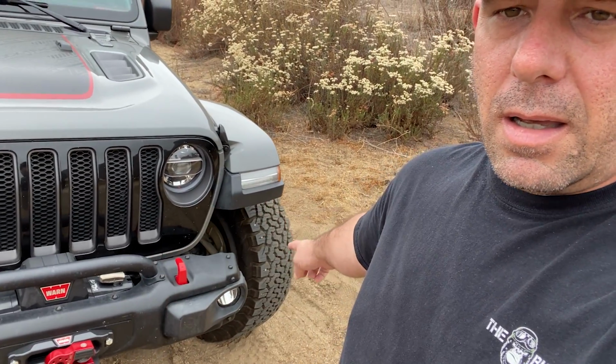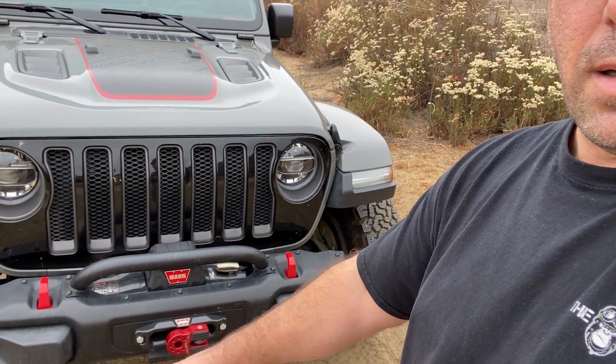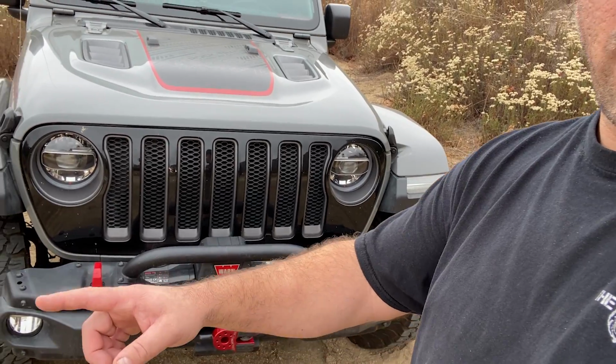The Rubicon comes with steel bumpers that have end caps that you're able to take off, as I have done here. You just take like 6 bolts off and they come off, store them away. You can put them back on if you want later.